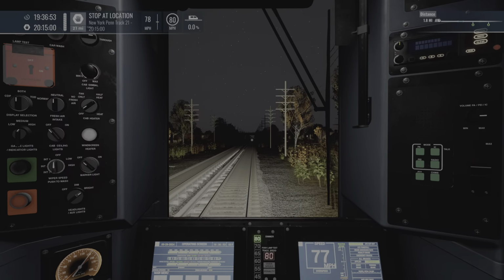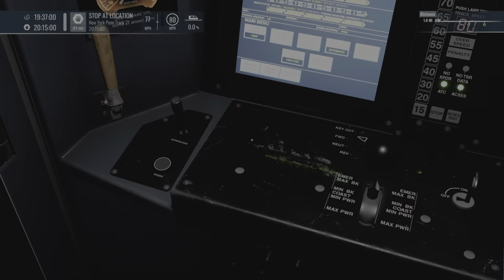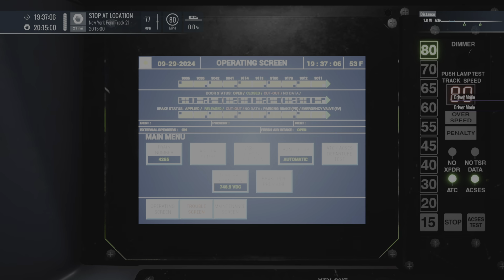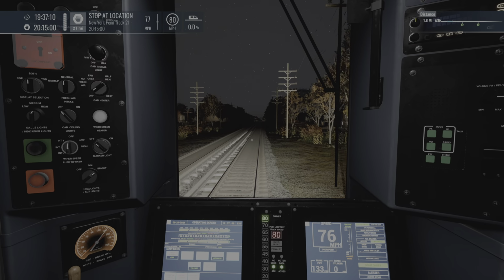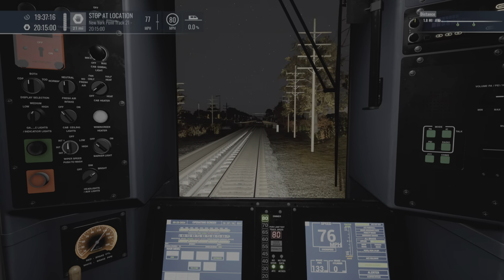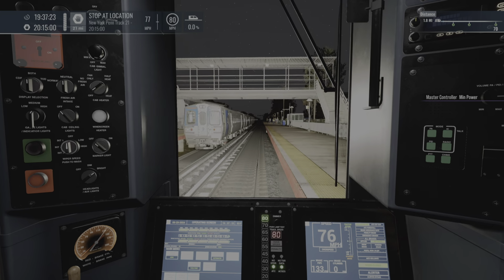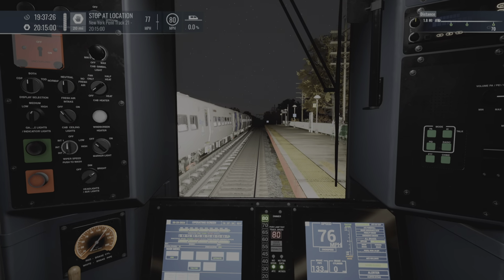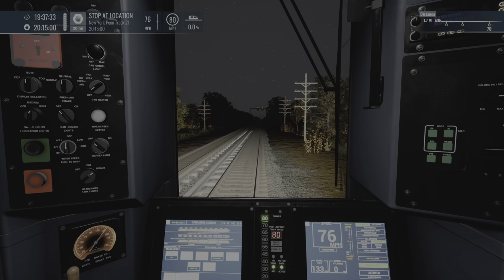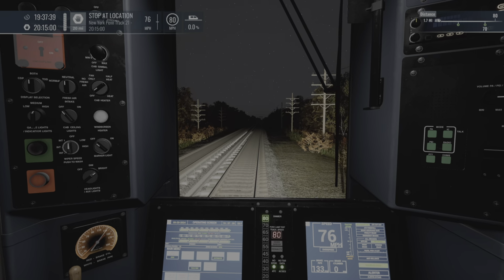Oh no, this is out of service train. No service. See, and now I can't turn the lights off. Can't turn the lights off. Just an equipment train here we got. They should list it though and let you know that it's just equipment. This is an equipment run out of Hicksville to West Side Yard.